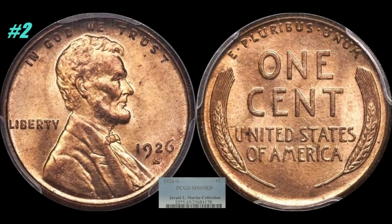Usually with the San Francisco minted coins, this is where you're going to find some of those high dollar rarities. And collectors, rather, always seem to have a really difficult time locating full red specimens of any of these branch mint type coins, whether it's a Denver or a San Francisco.